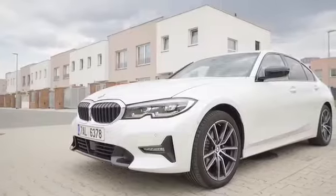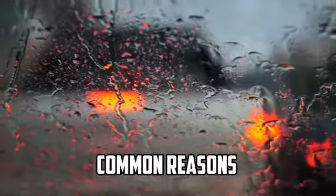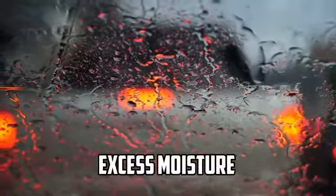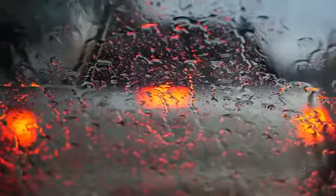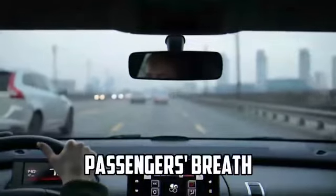Causes of windshield fogging. Interior moisture. One of the most common reasons for windshield fogging is excess moisture inside the car. This moisture can come from various sources, such as wet clothing, shoes, or passenger's breath.